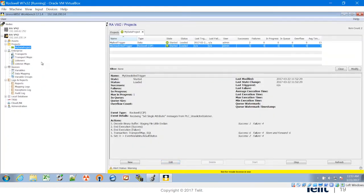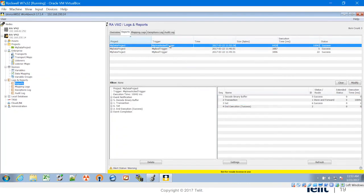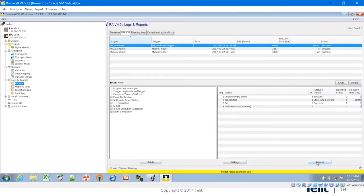So if I come back here and I go look at my reports, oh, there it is, my unsolicited trigger. And it took a little bit of time, right? And I think part of that was getting out. Part of it has to do with this VM. Let's see if it gets any quicker the second time. Much faster. So if I do it this time, it took 1 millisecond. So that's a little quicker. So 1 millisecond to do the transaction.